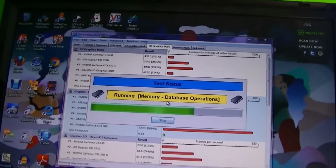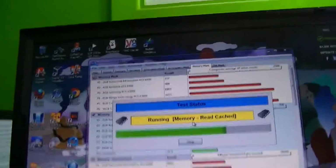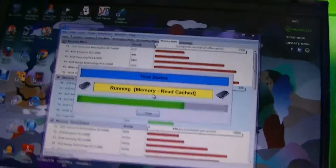Now we're on to the RAM. This should be pretty good. The RAM and the hard drive should be the best part of this entire system.